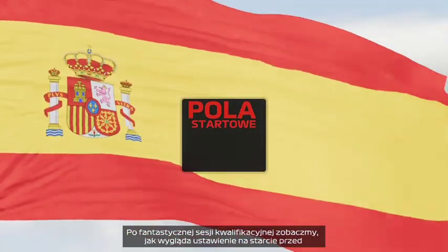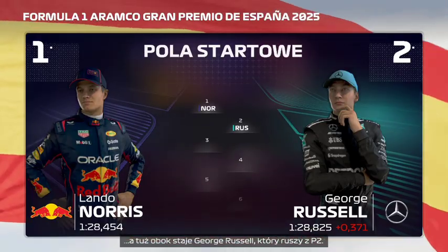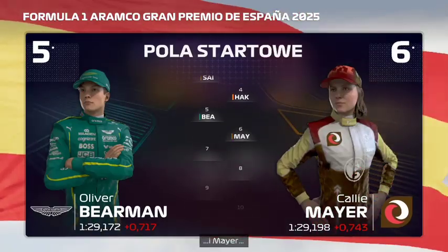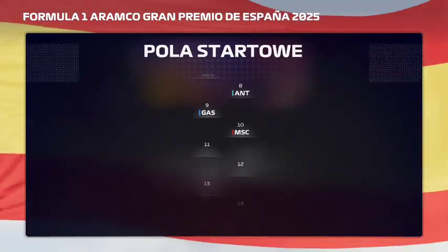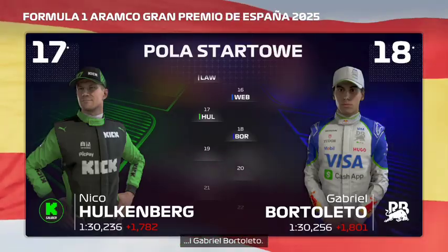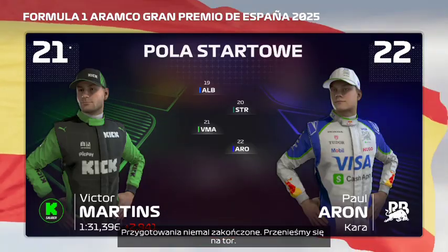Off the back of a fantastic qualifying session, it's time to see what our starting grid looks like for today's race. Lando Norris put in a fantastic lap yesterday, and he'll start from pole position, just ahead of George Russell, who starts this event from P2. Looking at the rest of today's grid, we have Sainz, Hakkinen, Ollie Behrman, and Mayer, Leclerc, Antonelli, Gasly, and Michael Schumacher, Piastri, Hadjar, Yuki Tsunoda, and Dirksen, Lawson, Webber, Nico Hülkenberg, and Gabriel Bortoleto, Albon, Stroll, Martins, and Paul Aron rounds off the grid. With preparations almost complete, let's head down to the track.